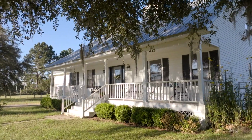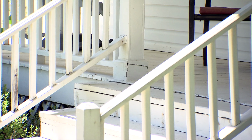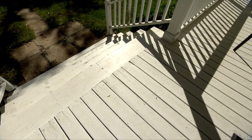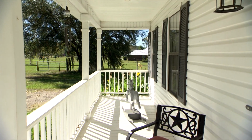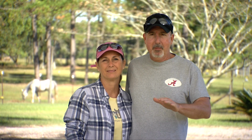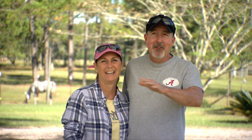So the white porch, that throws me off a little bit. I'm not sure I have seen a white porch in a long, long time. Our porch requires painting every 3 to 4 years just because of the weather and the sun. So we've always gone with white primarily just because it's easy and I don't have to worry about, if it gets on the other white portions of the house, I don't have to fix that.